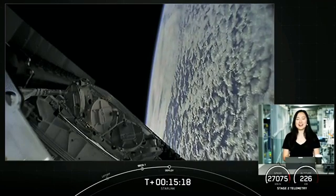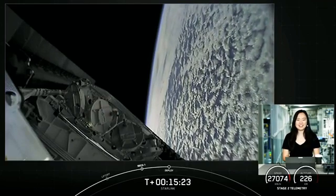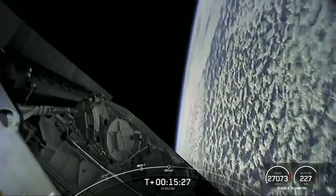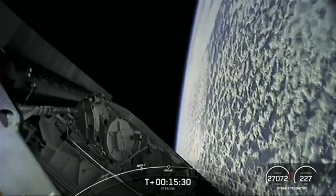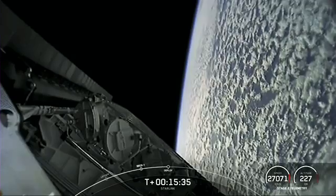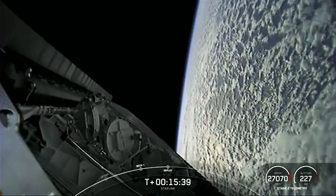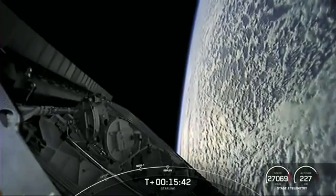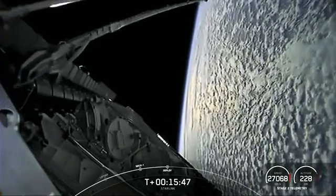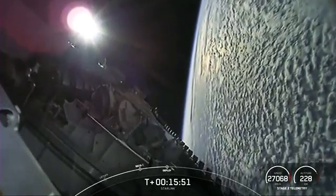Hopefully we continue to get good ground station coverage and get signals from our payload and can continue to see these great live views of that payload there. And we have 53 Starlink satellites on today's mission. What a beautiful view from our second stage. Starlink deploy confirmed. You can see we did have successful deployment of our Starlink satellites here.